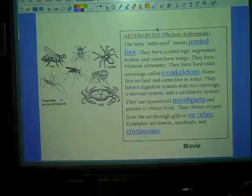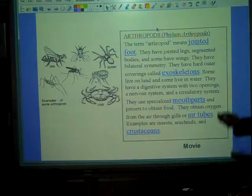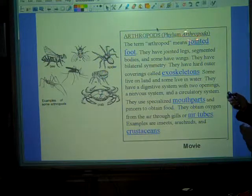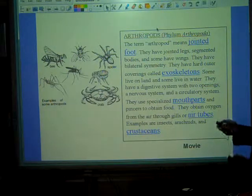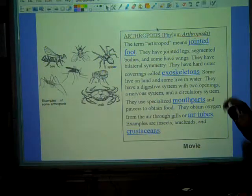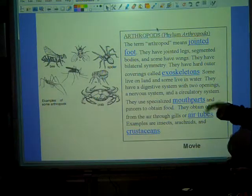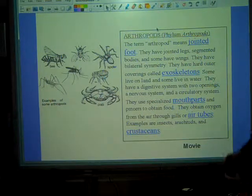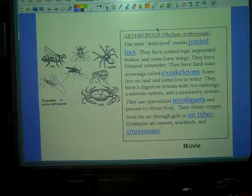Arthropods. You're familiar with this one. The term arthropod means jointed foot, and the phylum name is Arthropoda. So these organisms have joints, just kind of like we have joints. They have segmented bodies. Some of them have wings, but not all. And generally they show bilateral symmetry.